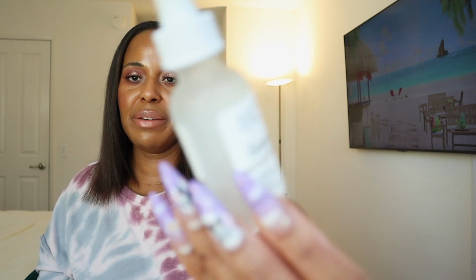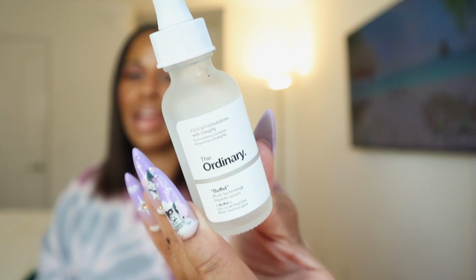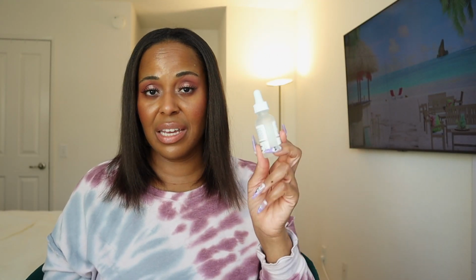Two more Ordinary bottles. Buffet is usually always in the empties. I go through this and I repurchase it over and over and over again. The Buffet serum is where it's at. It's got the Synake in it. The peptides, it is where it is at. Never be without that. And then this is just another niacinamide. Am I saying it right? I'm going to look up that word afterwards, make sure I'm saying it right. So I have 2 bottles of this that I went ahead and finished.